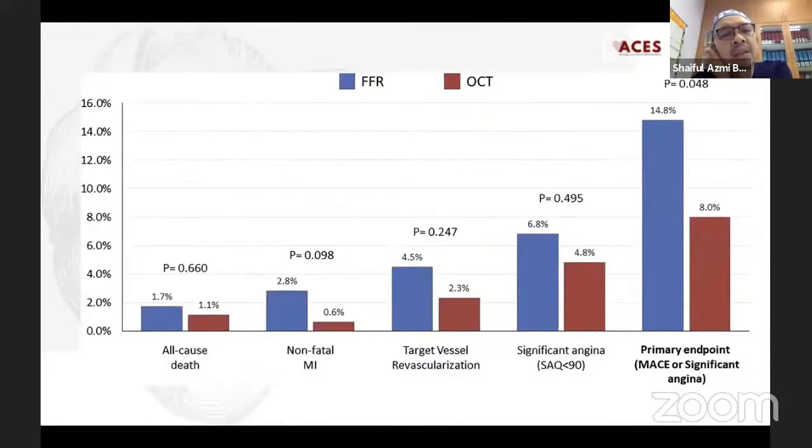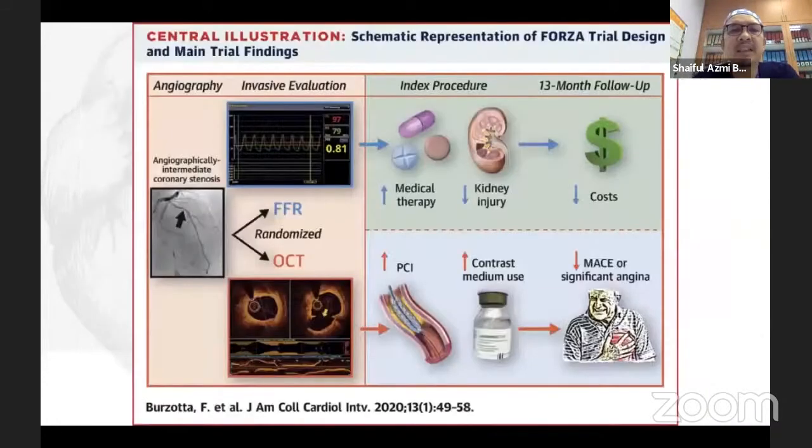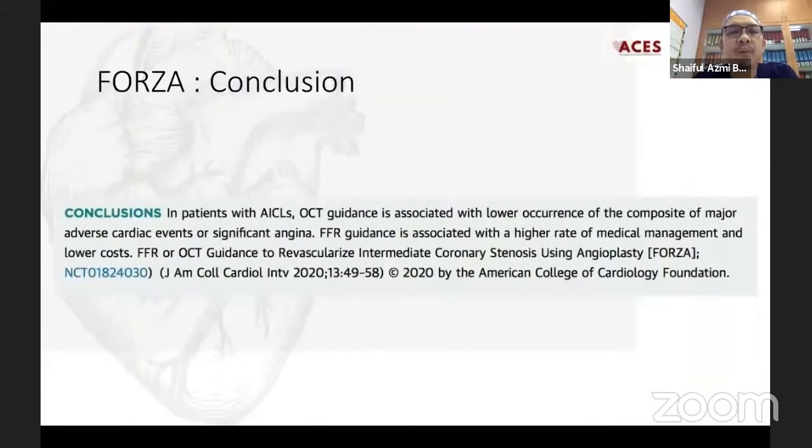And if you see here, patients with OCT have less, okay, have less primary endpoint on the right side, which is significant. But in terms of all cause death, non-fatal MI, target vessel revascularization or angina, there is not much of a difference, but the primary endpoint is much lower in those with OCT, okay? And now from that trial, we can say that OCT guidance is associated with lower occurrence of composite major adverse effect until 13 months.